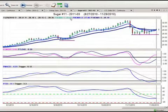So the 2803 is the entry point for tomorrow, and we're going to be looking for a move pretty much back towards the probably just shy of $29, or we should hit tomorrow. So that's our first position. Again, we're going to be looking for about a $1 plus move on the sugar contracts, and of course all stops would be below the 25.50. That is where I would have the stops on that particular trade.